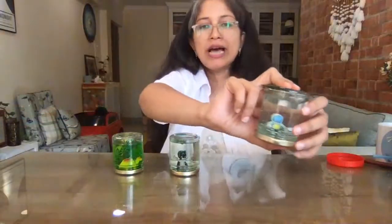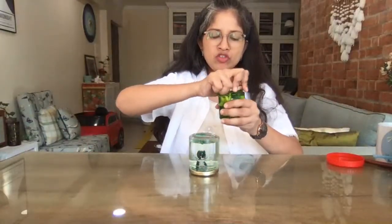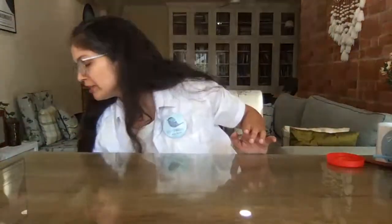Yeah. So that was the snow globe making, and I'm going to just remove all of my toys. You have to be careful of not putting too much water, otherwise your toys might come out. So don't fill it till the top. Always leave some portion of water inside and some portion empty with no water in it. So that was the snow globe jar.